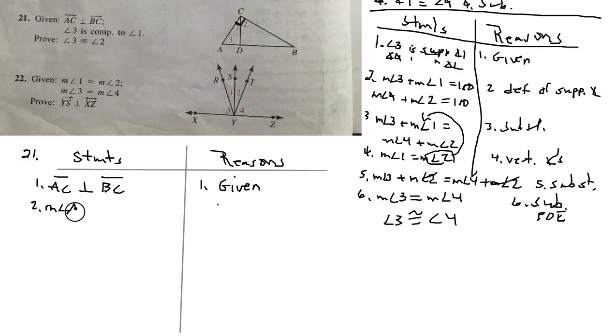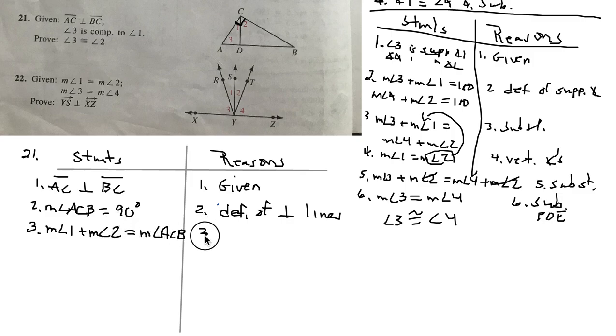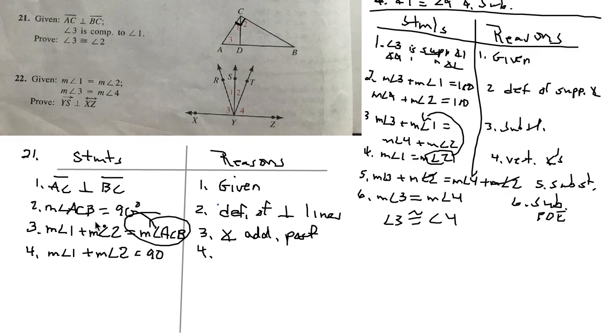So we're going to say the measure of angle ACB equals 90 degrees, and that would be the definition of perpendicular lines. All right, then we're going to say the measure of angle 1 plus the measure of angle 2 equals the measure of angle ACB, and that is your angle addition postulate, remember? Where the small angles add up to the large one. Now we can say the measure of angle 1 plus the measure of angle 2 equals 90, and that's just substitution. We're putting the 90 in where that is because that's equal to that.